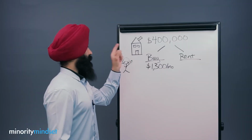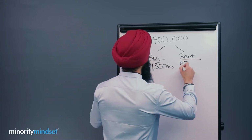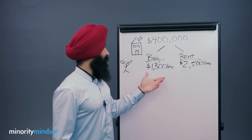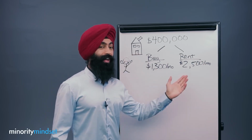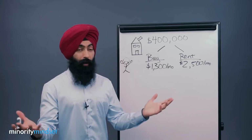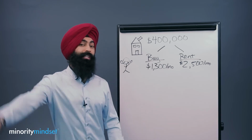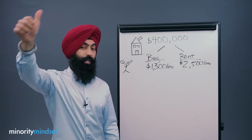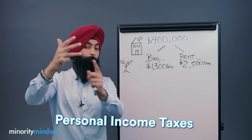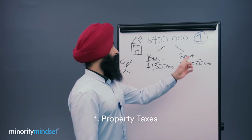If across the street this exact same home was listed for rent, it would be renting for $2,500 a month. It's going to cost you $1,300 a month to buy this house and $2,500 a month to rent this house. If you look at just these numbers alone, you would say obviously it is cheaper to buy this home, but it's really not so simple because you forgot to look at 5 different factors. You forgot to look at property taxes, maintenance, the cost of capital, your personal income taxes, and what I call your 10-year plan.